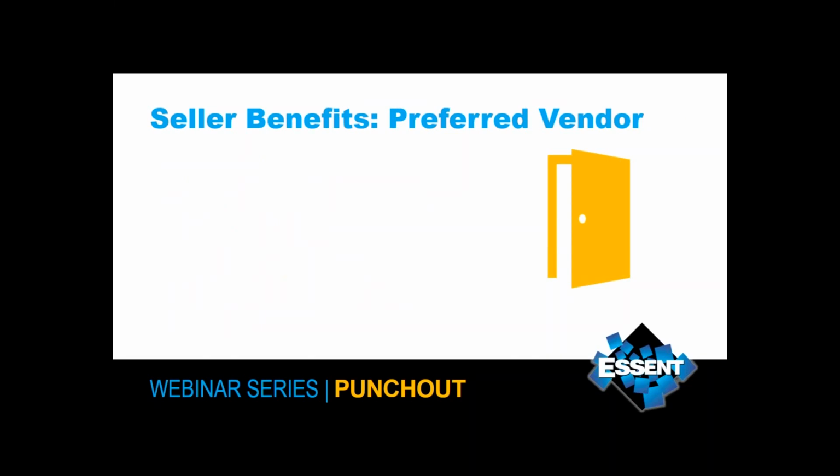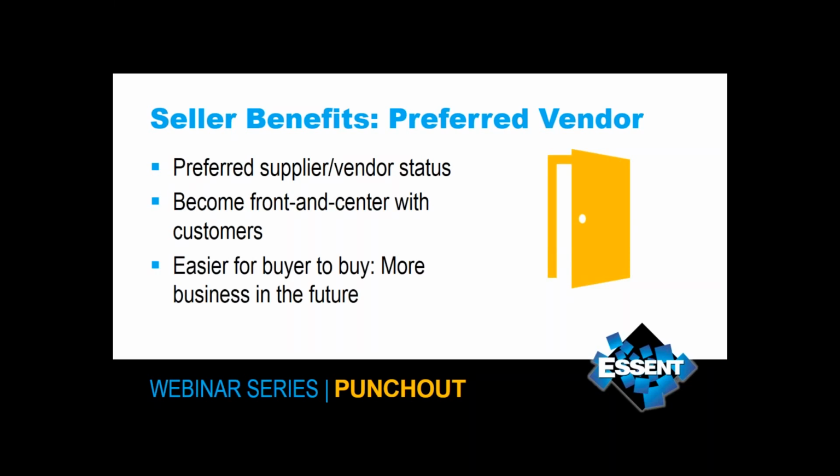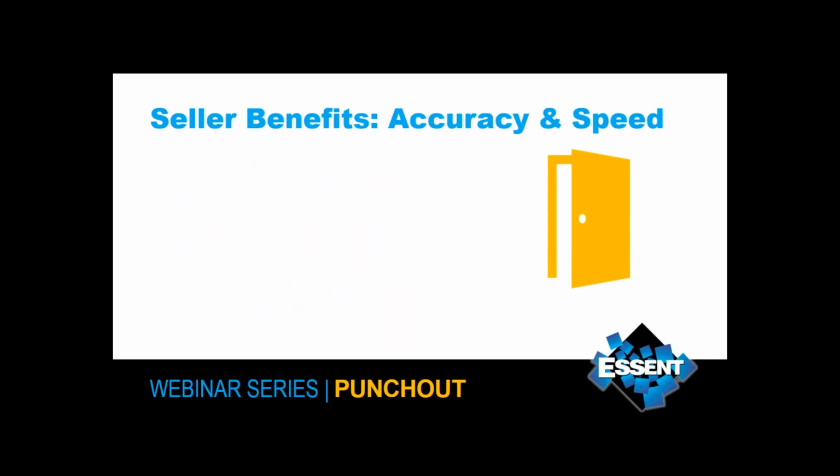But the advantages go beyond simply meeting customer requirements. A vendor with PunchOut integration turns from just another vendor into a preferred vendor. The PunchOut-enabled seller also becomes front and center for the buyer. Everything the buyer needs to know is right there within the buyer's system. And since the spend management is automatically built in, it's easier for the buyer to buy, and that will lead to more repeat business in the future.